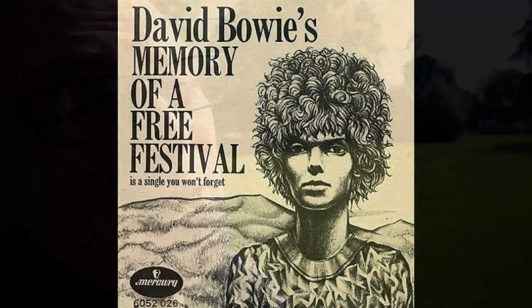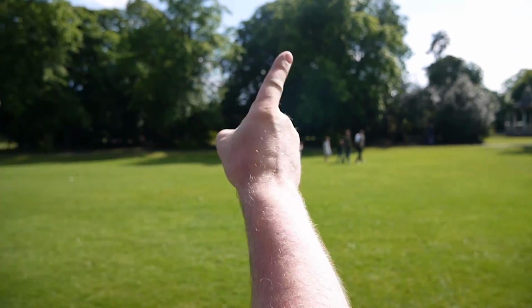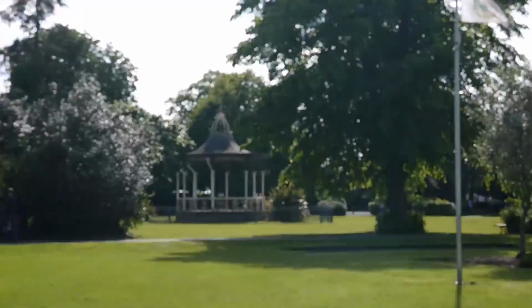So you've dragged me into the park here on a detour. To look at a bandstand. What's the significance of the bandstand? There was a concert put on here by David Bowie in 1969, I think, that he then wrote a song about, which was on his first proper album, Space Oddity, called Memory of a Free Festival, and that was about a little festival that happened in this park. It's a shrine for Bowie fans, people who like everything he does. That's where he played, right over there.